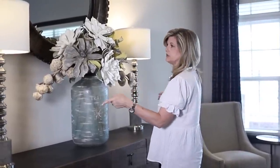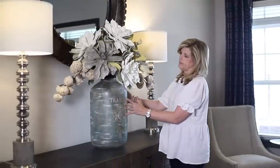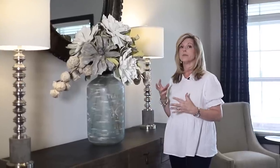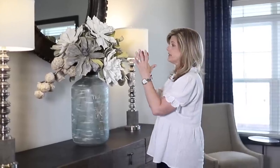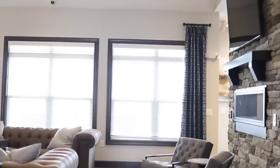I added 2 modern looking buffet lamps, and then in the middle I added a big floral, and again I added my foam flowers. That's kind of a modern way to add florals to your design, and I've had a lot of people ask me. I have a video on how I made an arrangement with foam flowers, and we also have it in the store where it's all packaged together and shipped to you. You can make your own in your own container. The lamps are on our online store as well.